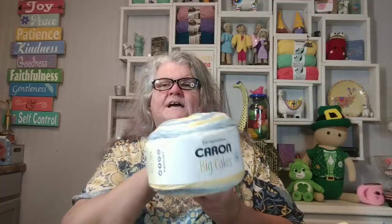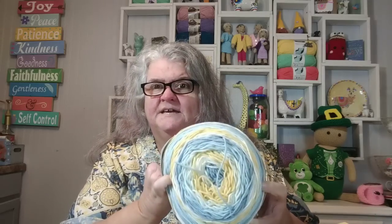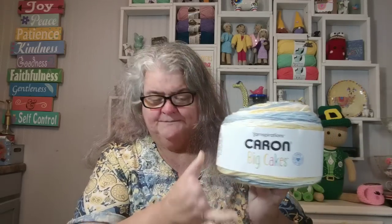Okay, so my purpose of going to Michaels was I went to go get, sorry, I bumped y'all. I went to go get some cakes like this to help making those blankets that I want to make for my nieces and nephews. And so I already had this cake. I showed it to you yesterday. But I was going to look for big Caron cakes like this.